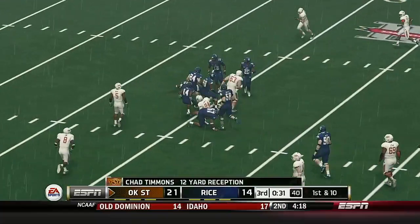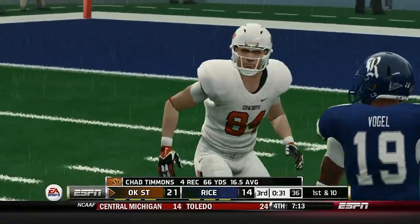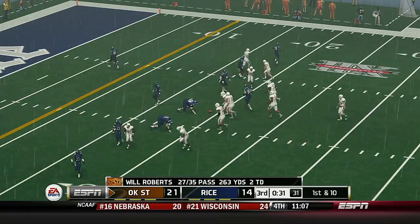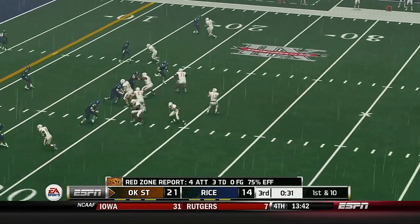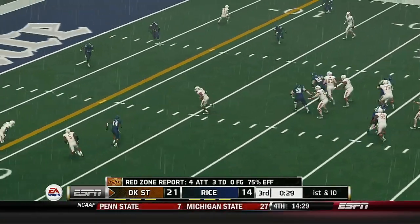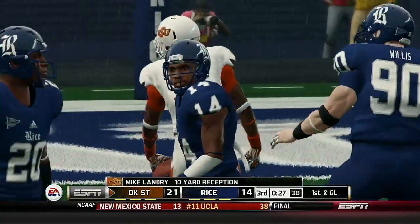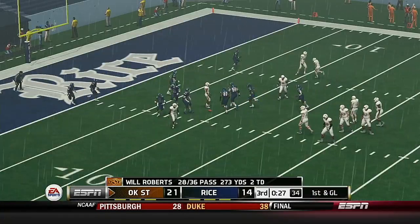Fires quickly, and he's got his man. And he's tackled at about the 19-yard line. 13 on the play. First down. Gets it out quickly, and he's level at the 9. That's a gain of 10 on the play. That makes it first and goal.